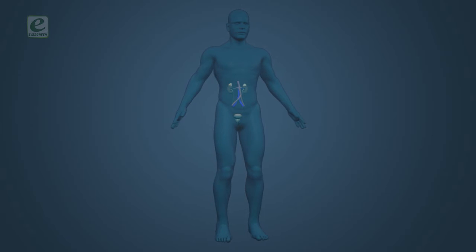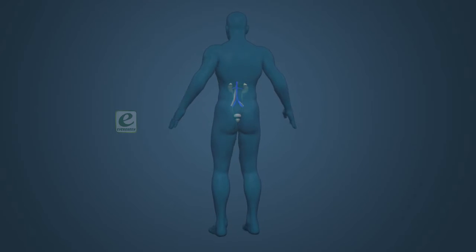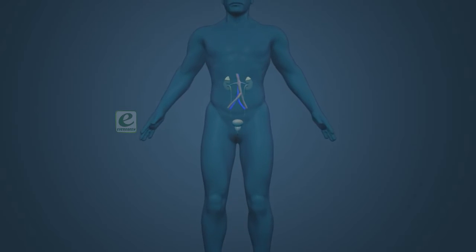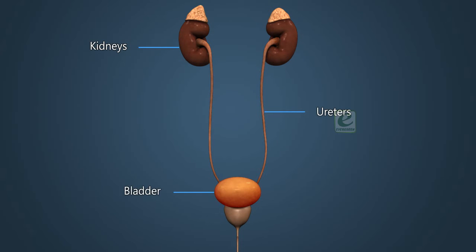All the body organs which help the animal in excretion collectively constitute the excretory system. The excretory system of man consists of a pair of kidneys, a pair of ureters, a urinary bladder, and a urethra.